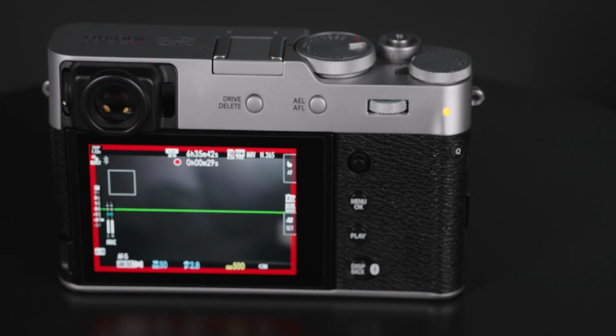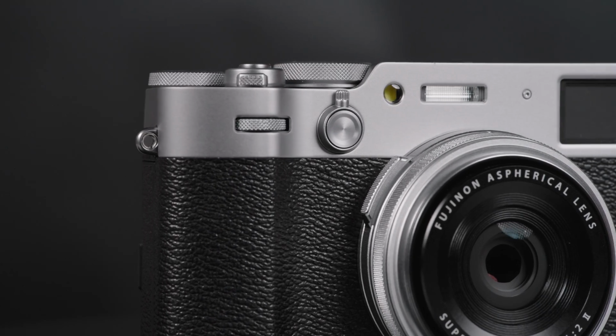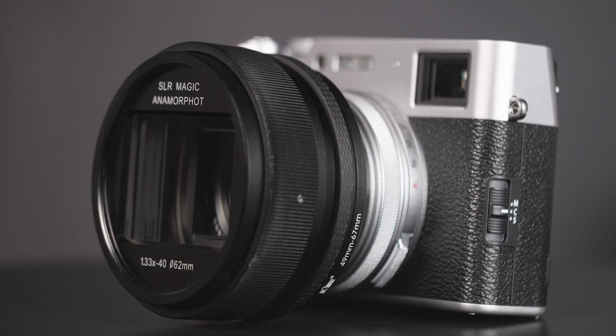Well, as long as you can make money from what you do, I guess it's a professional thing. So we were very curious to see how this performs in video mode, next to photos, of course. But what we wanted to do is also take the footage in a little bit of a different way. So we literally attached an anamorphic adapter on this 23mm lens, just to give a different aesthetic to the picture.